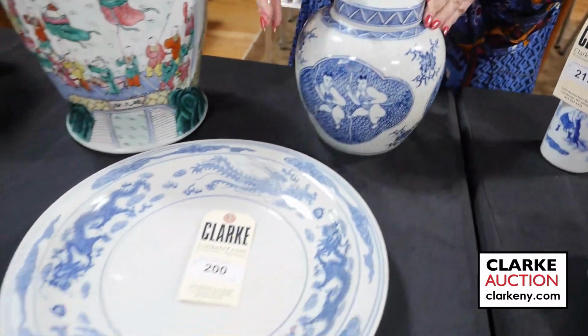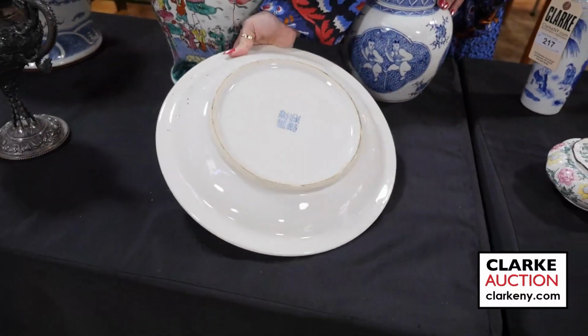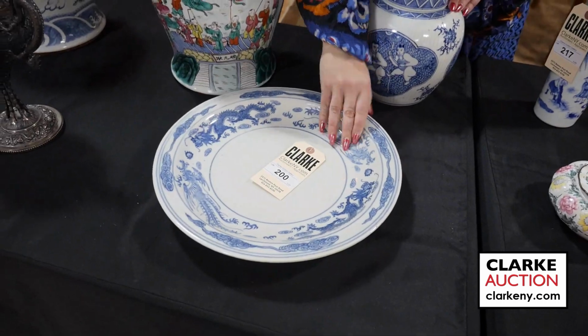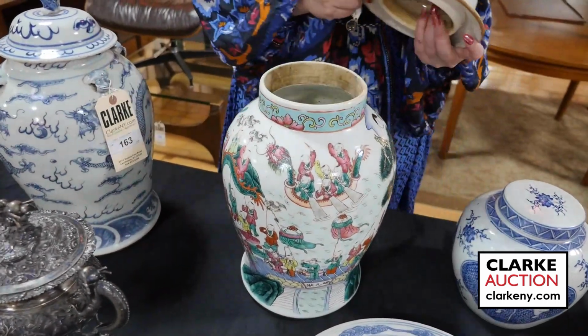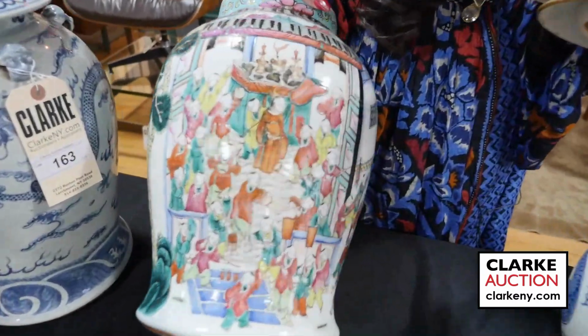Blue and white dragon charger chasing flaming pearls with ruby cloud surround, and then a Qianlong mark to the underside. Chinese Famille Rose lidded jar with figures in this kind of garden pavilion, really quite nice. So we'll just spin this around so you can see some sort of a celebration or gathering.